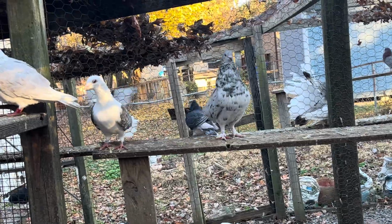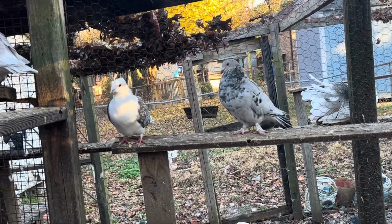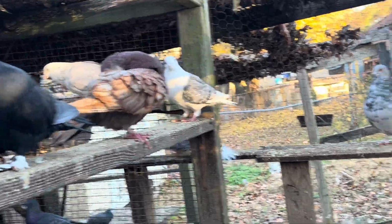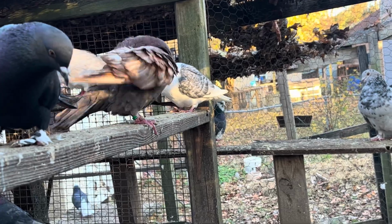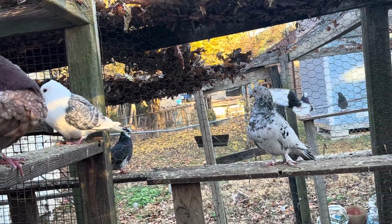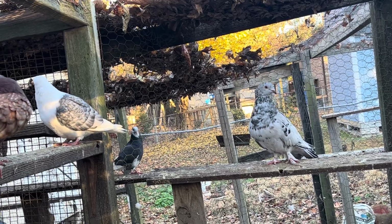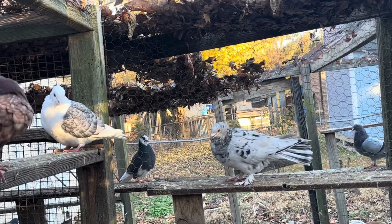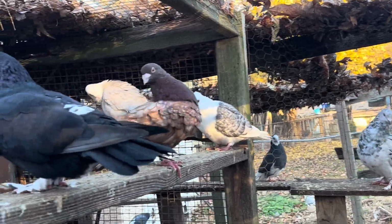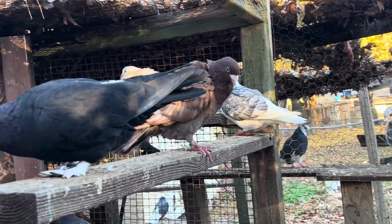So I like how they look with the little bit of muffs on their feet, but this crossing would most likely get me one with a crest. So it'd be almost like a Homer kind of looking bird, but it has the tail, like a really big V-shaped tail, and it will have a crest. So it's something fun to see.